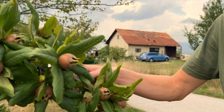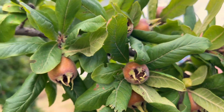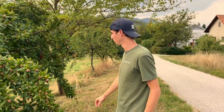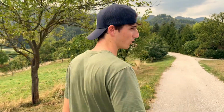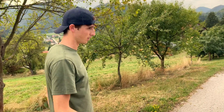The owner told me all about this tree, but I can't actually remember the name. It's a bit of an interesting fruit that grows well in this kind of climate. Again, it's quite an old tree, but you can just see how well it's growing. Unbelievable. It really is this simple to grow food. Look, he's just along the driveway planted fruit trees all the way down. Got so much fruit growing.